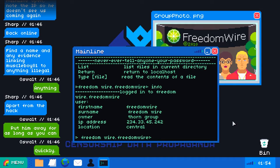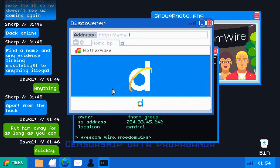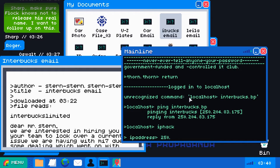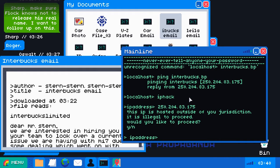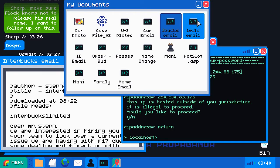Using this fake version of Windows is surprisingly simple. It's obviously been simplified, giving us only a few programs to play around with, but it eerily feels like the real thing. We're able to surf the internet for suspicious websites and pull up the map to monitor the whereabouts of each suspect. The real power comes from the Mainline program, which looks like MS-DOS and allows us to hack any IP address. It all kinda looks like busy work, but I was honestly taken aback by how much fun I had scrolling through command prompts and moving folders around the screen.